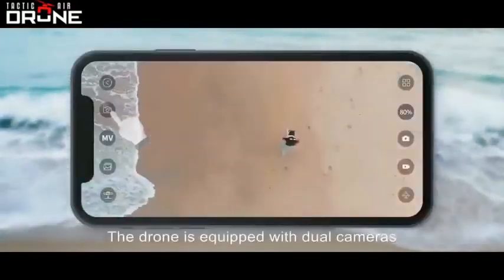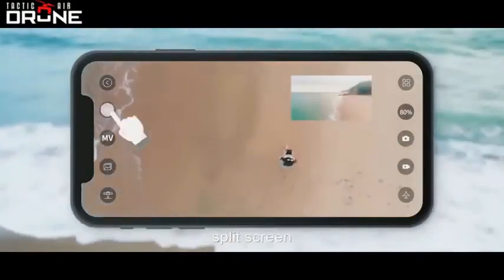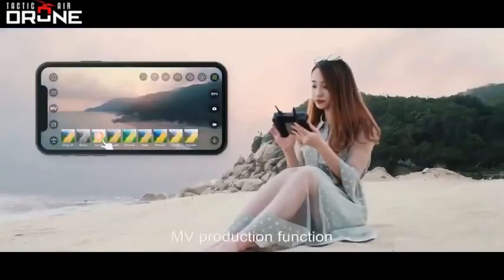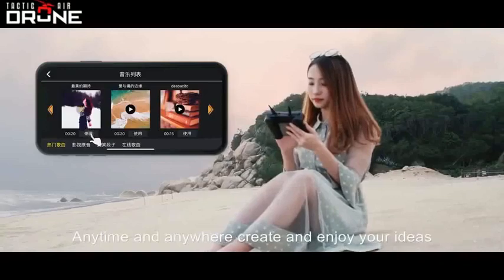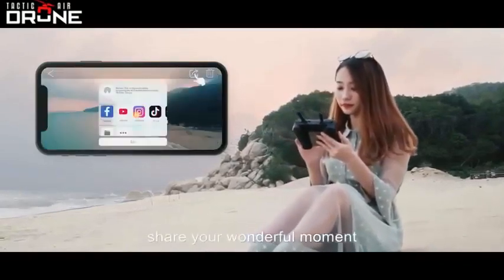The drone is equipped with dual cameras, full screen, picture-in-picture, split screen, multiple modes, stretching freely, MV production function, and beautify the video easily. Anytime and anywhere, create and enjoy your ideas, share your wonderful moment.